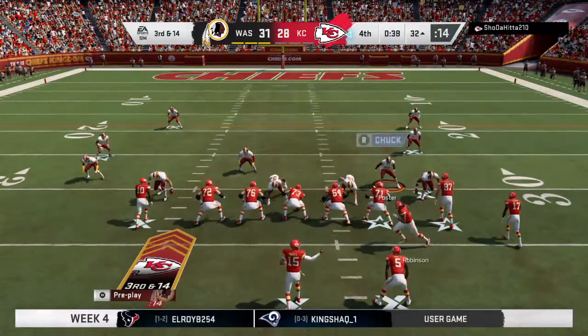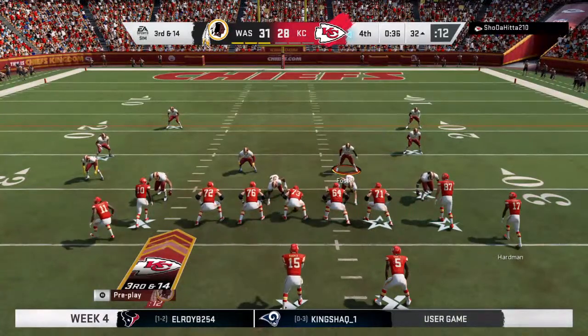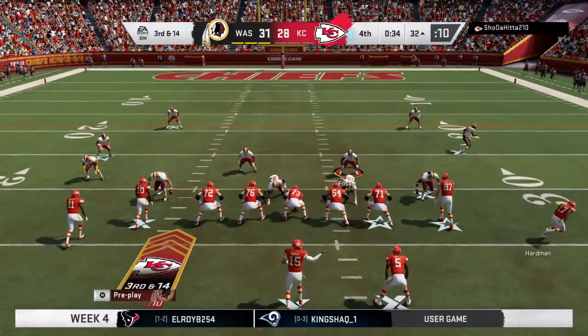Mike 55, Mike 55. No gain on this defense, no gain.